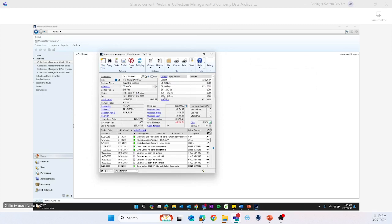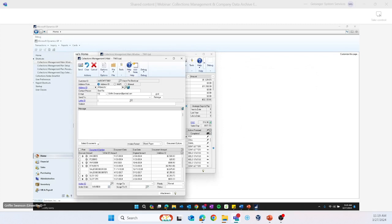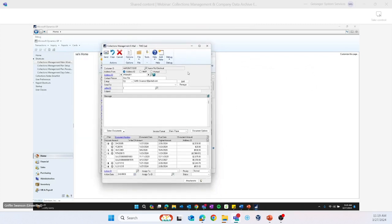From this window, you're also going to be able to send a one-off email to the customer. Let's say you're following up on some of these past due invoices here. You reach out to the customer and they say, yeah, send us those invoices here if you can today. This window here is going to allow us to send a one-off email. If the customer's maintenance card is set up with a contact and email address, I can add that right to the window. I can also manually type those in as well, copy in, or blind copy anybody here.